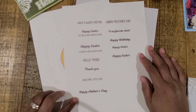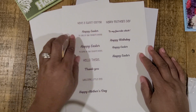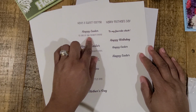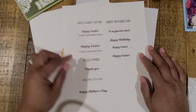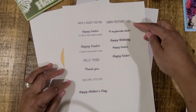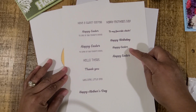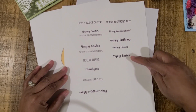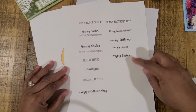So here are the sentiments. You've got have a sweet Easter, happy Mother's Day. So these are all for spring. Happy Easter to one of our favorite peeps. Happy Easter to some of our favorite peeps. Hello there. Thank you. Welcome, little one. Happy Mother's Day in a different font. To my favorite chick, happy birthday, and happy Easter, and happy Easter. Now, this Happy Easter is the same font as this one, but it's just a little bit bigger.